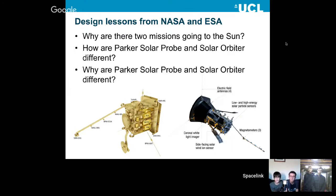Solar Orbiter is going a bit further away. It's going to stay out near Mercury. But instead of going super close, it's going to take photos. So they have slightly different objectives. Solar Orbiter is trying to connect up the images it takes with the in situ data it takes. Parker Solar Probe is less worried about taking images of the Sun, but wants to go really, really close and sample the corona with its instruments in situ. So that's how we've ended up with 2 slightly different solar missions.